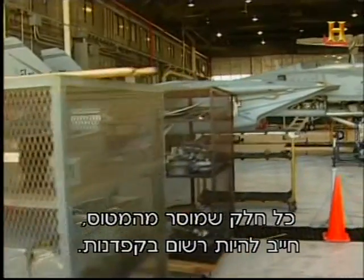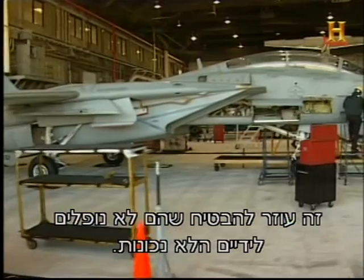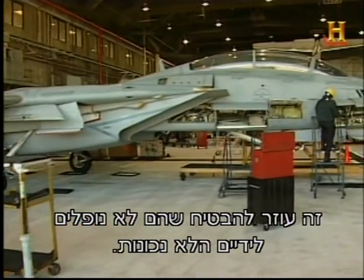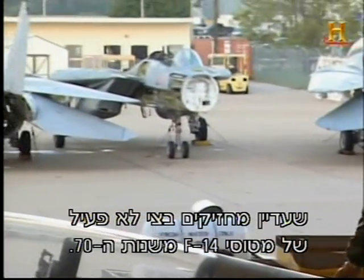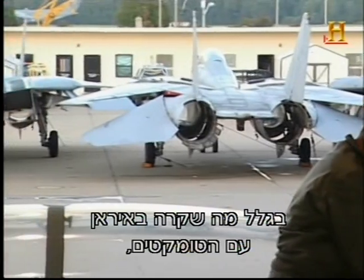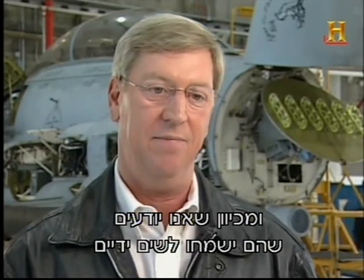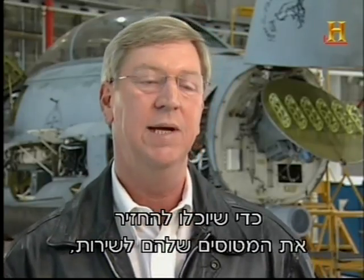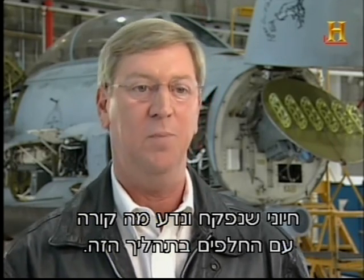Each part stripped from the plane must be meticulously accounted for. This will help ensure that none of the parts falls into the wrong hands, like those of the Iranians, who still possess their fleet of inoperative F-14s from the 70s. With the Iranian situation and the Tomcats, and the fact that we know that they would love to have a lot of our parts as we get rid of the F-14s to try to get theirs back in service, control and accountability of our components during the startup process is critical.